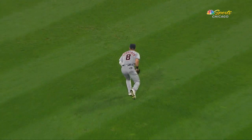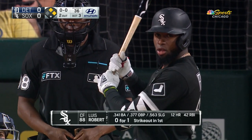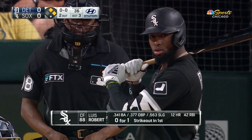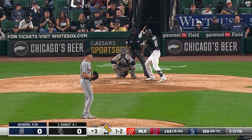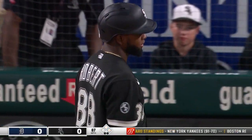Hit the ball hard, flied out to right field in the first inning. This time takes it through the left side. I don't think Luis is going to be taking fastballs this particular at bat. You don't think so? No, although Manning has given him trouble. 1-2 to Luis Robert. Wave and a miss, and Matt Manning punches him out with a couple and a four.